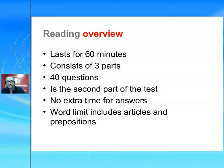Have I taken the exam, Dasha? I haven't actually. I've trained for the exam, and thankfully I don't have to take the exam. But to answer your question as to whether the exam is difficult, that really depends what score you need to get.